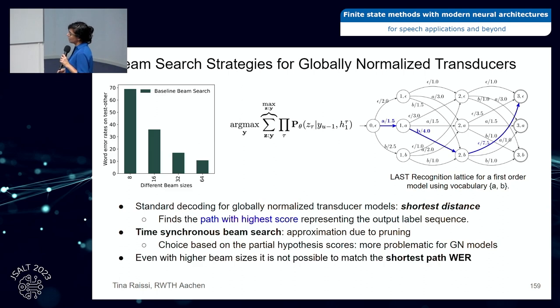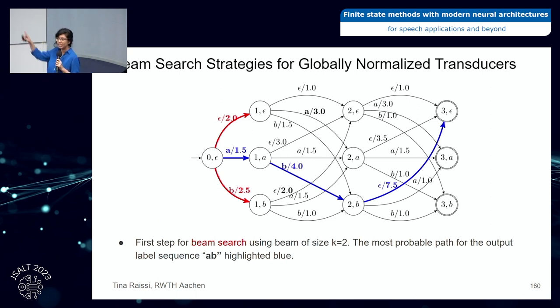However, for the globally normalized model, for the problem that Essan mentioned earlier, we see that we cannot match the shortest path word error rate even with larger beam sizes. So let's look into an example. I have again the lattice that Essan showed before. We have the sequence AB, and the shortest path will find you the blue path here. And let's say we want to perform a beam search of k equal to 2. So at each time step, we just keep two hypotheses.